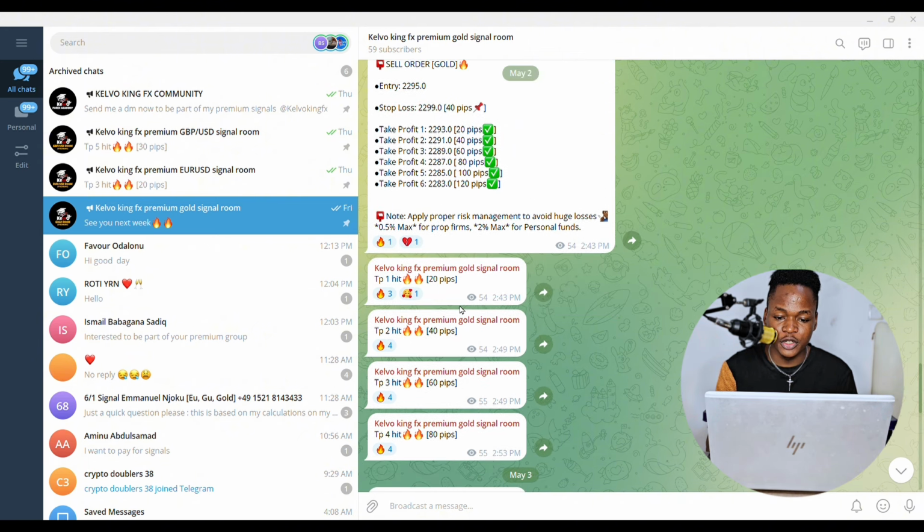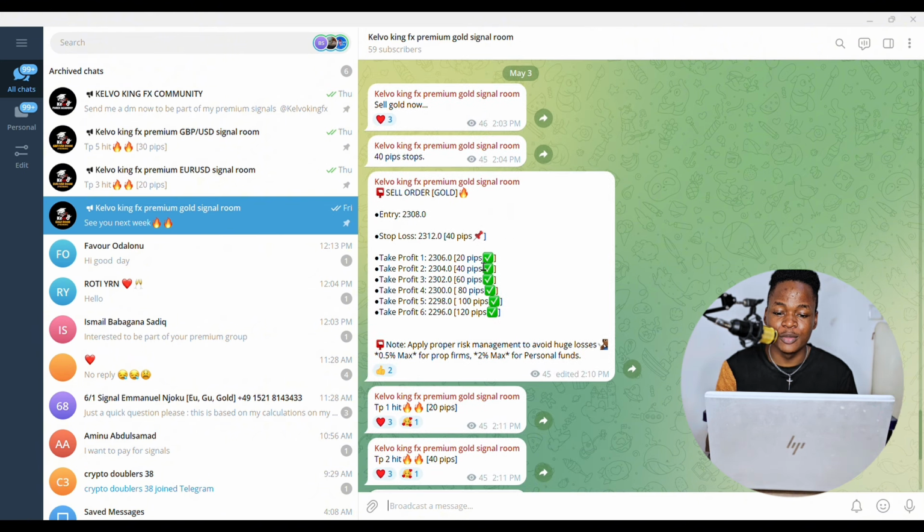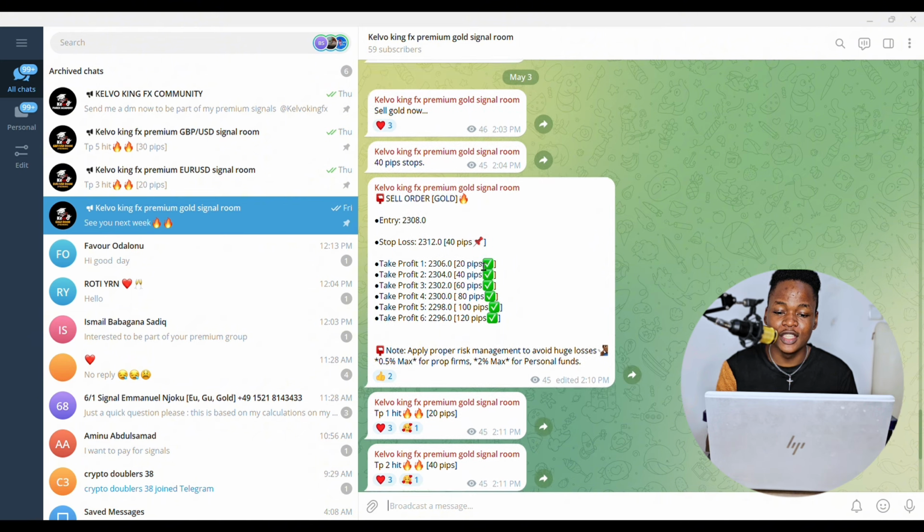So price retraced to the other side, but at the peak we got up to 90 pips in profit, right? A lot of people took their profit, a lot of people moved stop loss to break even, while some actually took a loss, right? For the next day, which is Friday, this was the bomber for the week. We actually hit full TP this day.